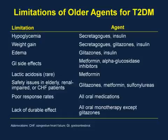Limitations such as hypoglycemia. We know there's a significant increase when we use secretagogues and insulin. Weight gain, which is undesirable in type 2 diabetes, occurs with secretagogues, glitazones, and insulin. Peripheral edema occurs with glitazones and insulin. GI side effects occur with metformin and alpha-glucosidase inhibitors. Lactic acidosis, even though it is rare, can happen with metformin. We also have safety issues in elderly, in renally impaired, or in patients with a history of congestive heart failure. These agents are glitazones and sulfonylureas.